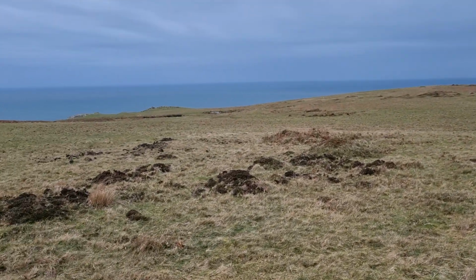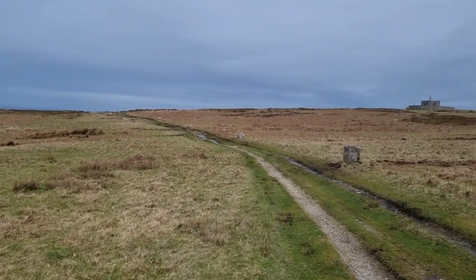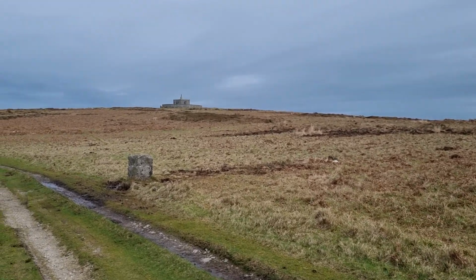I climbed the highest mountain in every region of Scotland last year. 27 mountains in total. I allowed myself a month, did it in 18 days. That's with 2 rest days as well.